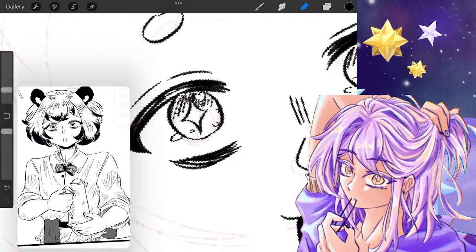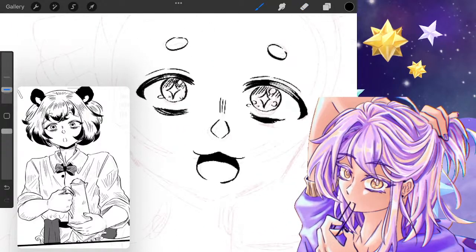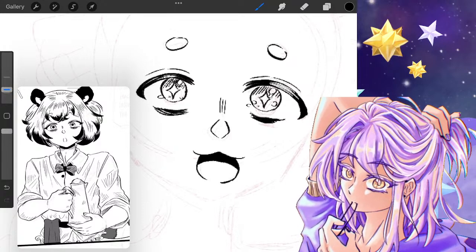For some reason, the two eyes do not balance. Is it because of the star eyes thing?